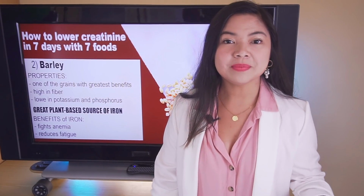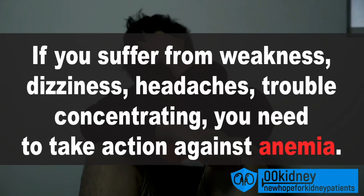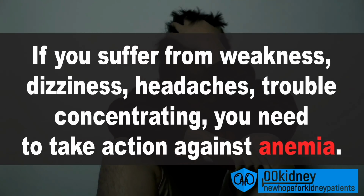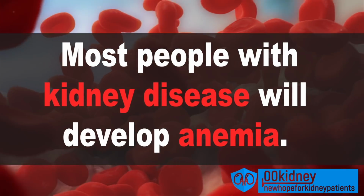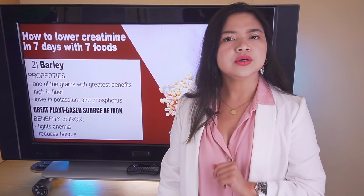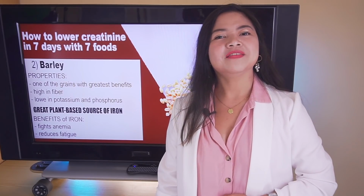Now, one of the best properties of barley is its iron content. Iron! This deficiency is so common in CKD that you may even say that if you suffer from fatigue, it's probably caused by iron deficiency anemia. Anemia is not just bad for your overall health and quality of life, it's also proven to damage the kidneys. To help, focus on eating greens such as spinach, kale, Swiss chard, but also whole grains such as oats and barley, not to mention nuts and seeds. Always eat them at the same time as a vitamin C rich food such as lemon, broccoli, spinach and peppers to enhance bioavailability.